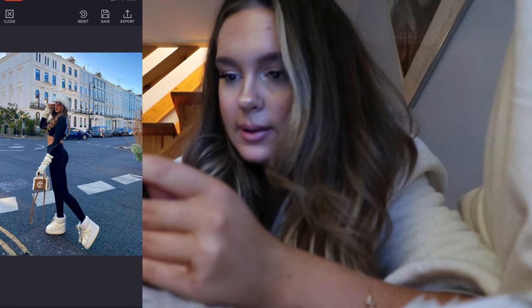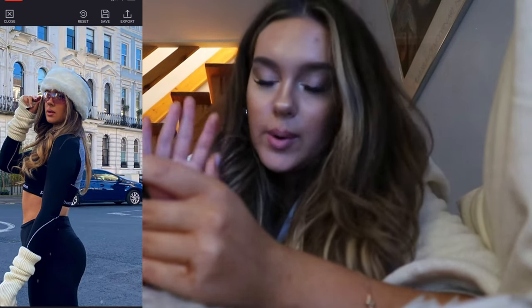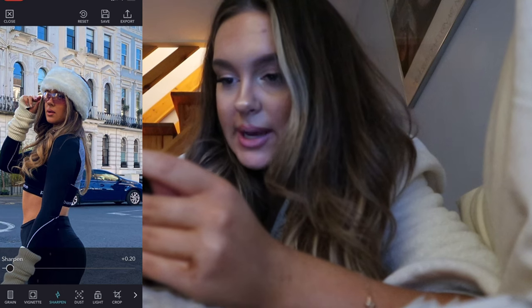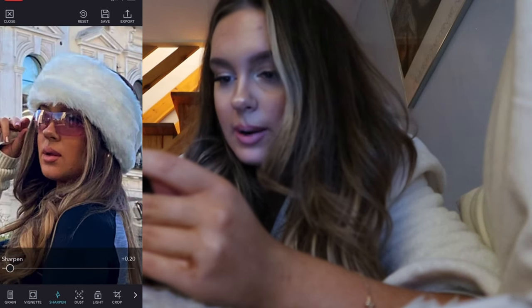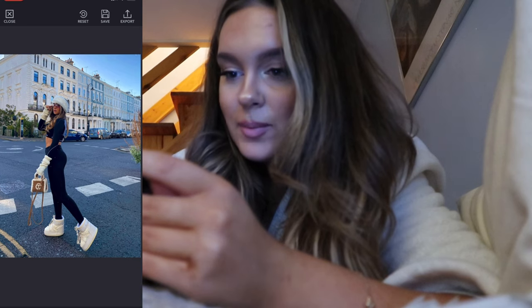You can really see the before and after. I also always sharpen the photo a little bit, like a very tiny bit. So it's plus 20% on here, or 0.20%. You can see it just crisps it up a little bit. Otherwise it can look a little bit blurry when it goes to Instagram. So yeah, that is literally all I really do for my photos currently.